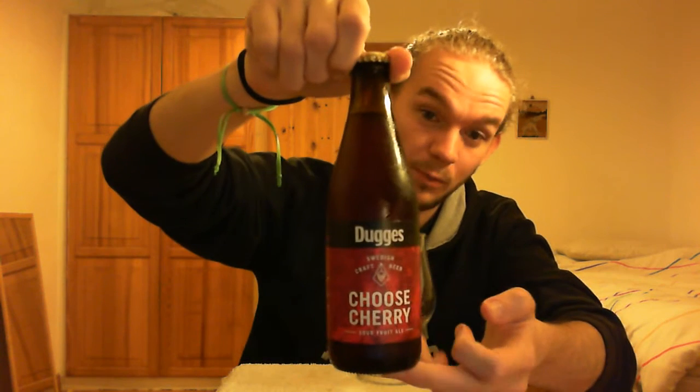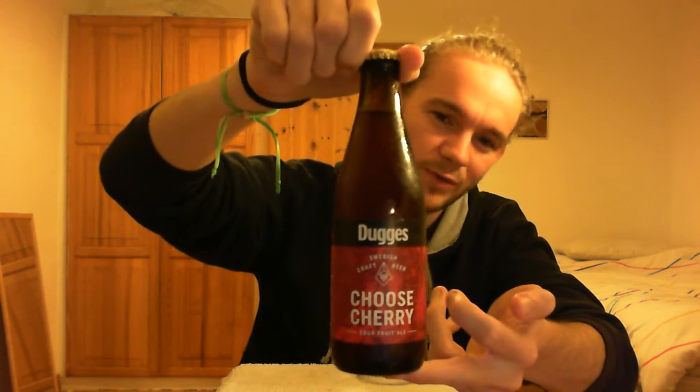For this one we are going to head up to Landvetter, which is up near Gothenburg here in Sweden, or Göteborg as they call it in Swedish, but we're going to do my second visit to Duggis Ale and Porterbryggeri, and tonight we're having a taste of the Choose Cherry, which, as you might have guessed, is a cherry flavoured sour beer. And I don't review so many sour beers on the channel for you, but it's a style that I actually find myself getting more and more into.